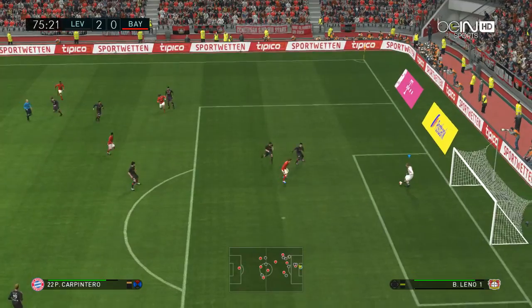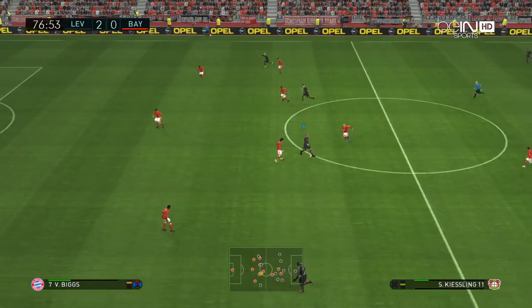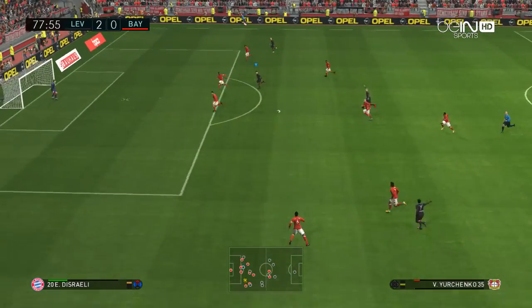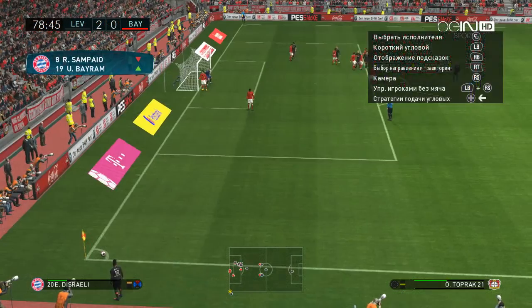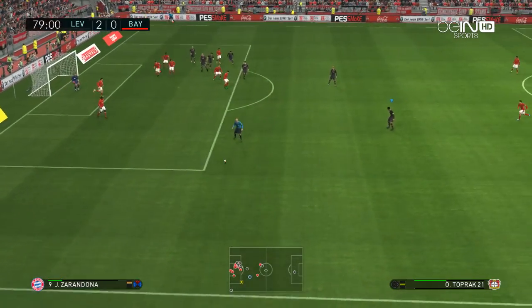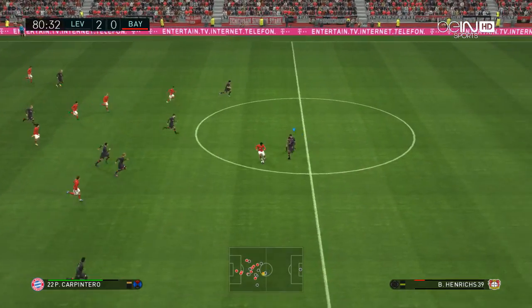Looks like a good ball through. This defence just doesn't trust itself to play a higher line. Frightened of people getting in behind. Yeah, absolutely. It just opens up the opportunity of not only strikers getting behind, but the runners from midfield too. They've played it short. Toprak. Another piece of really good defending.